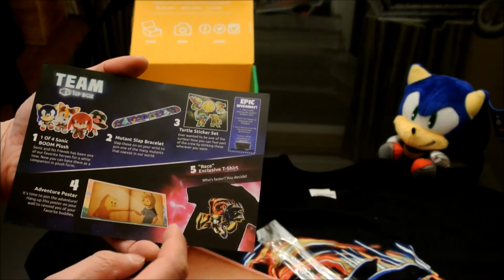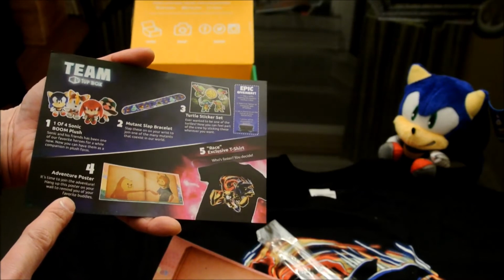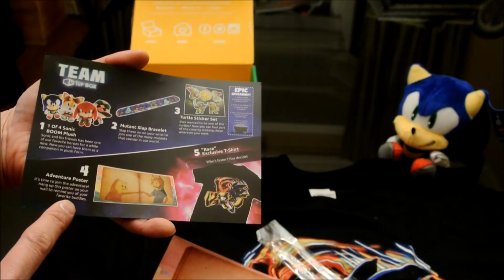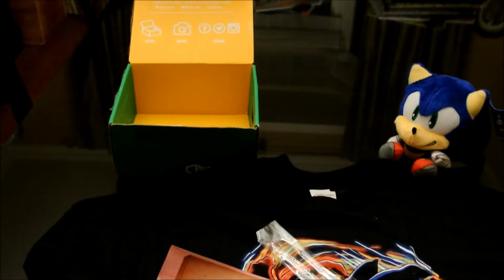Dr. Robotnik. Turtle stickers set. And adventure poster. I think he's supposed to be Dr. Robotnik and all the stuff, but initially I think in one of the early translations he was Eggman. And there's something I like a lot about that name.